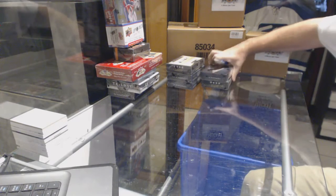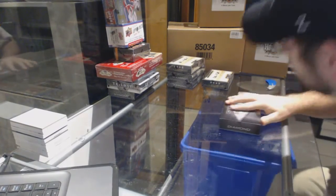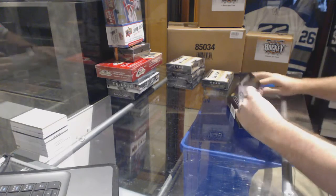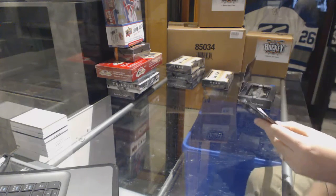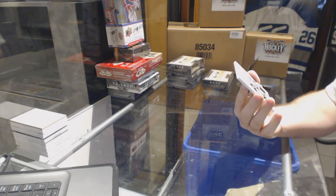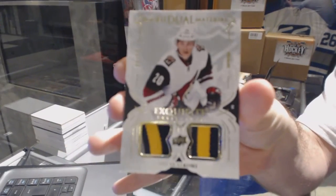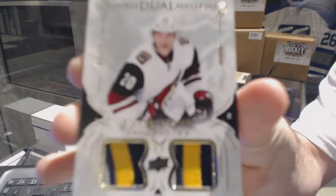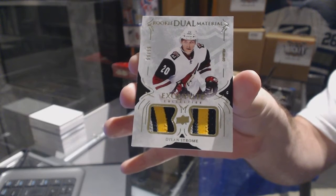Here we go, starting off CNC break number 6943. We have the dual half case break of the two years of Black Diamond, 15-16, 16-17. We start off with a dual rookie exquisite patch, number 299 for the Arizona Coyotes, Dylan Strome.